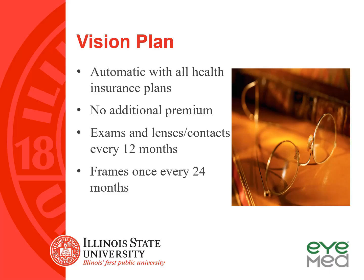The plan administrator for the vision benefit is EyeMed. You may visit in or out-of-network providers with EyeMed, but will usually have lower out-of-pocket costs when visiting an in-network provider.